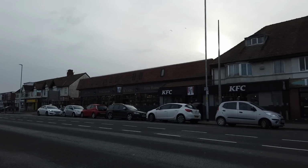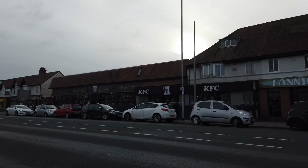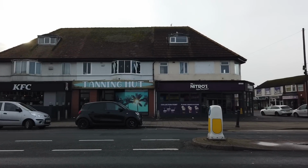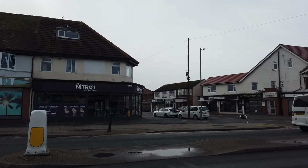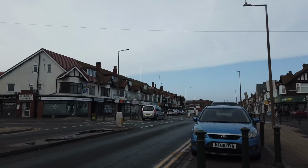I'll tell you what, this road's a bit busy at the moment, even though it's fairly early in the morning. But next to the Jolly Tars is a KFC, and just over the road here on the corner is a Nitro's ice cream. Look at this. This is for the younger people here. Very, very popular. Quite a lot of those kind of ice cream and dessert bars opening up all over the place.